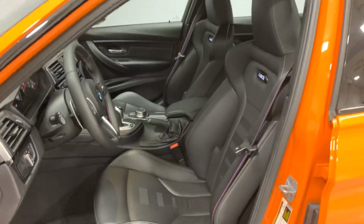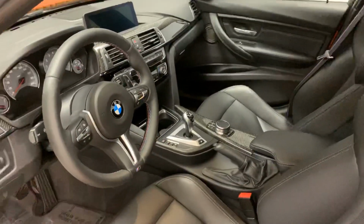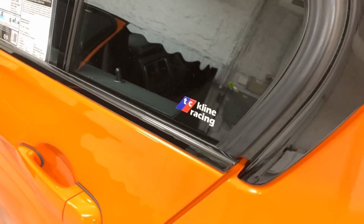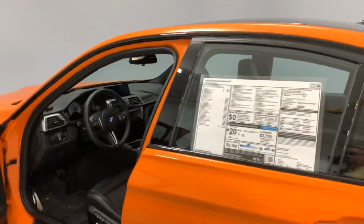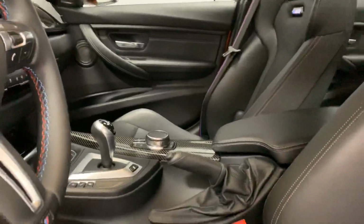This one's all stock. This one's never been modified, but it has been tracked, and it did have a suspension on it, so I guess it has had one modification, albeit it's been reverted to stock, because the original and the only owner has been this gentleman, Mr. T.C. Klein. T.C. Klein is well known in the BMW enthusiast community.